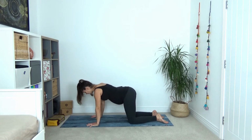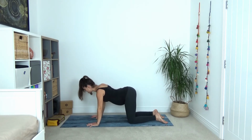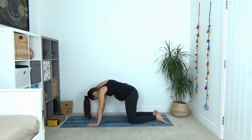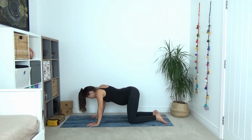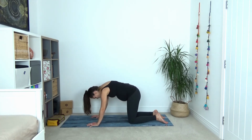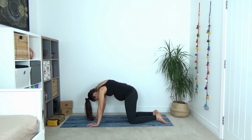And then for cat and cow, belly softens, chest is lifting. Really make sure you're not going too far here at the moment, so your belly still feels comfortable. And exhale, round your spine, belly is relaxed, so no engagement. Lift your shoulder blades up. Inhale, drop the belly. Open your heart, elbows are squeezing back. And exhale, press the mat away, really lift the shoulder blades.